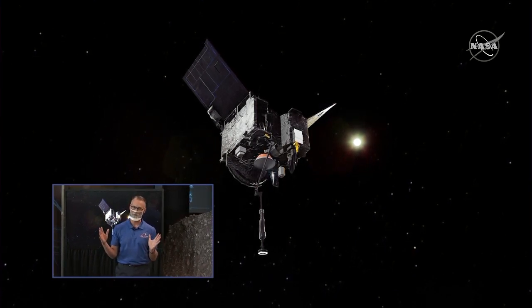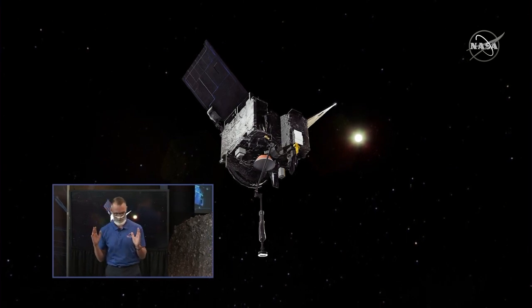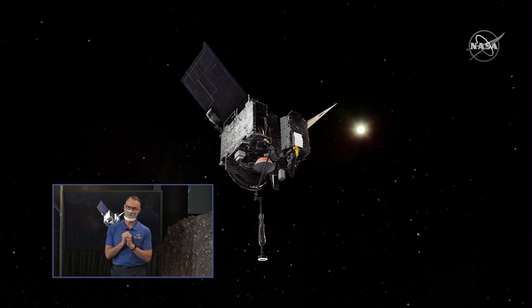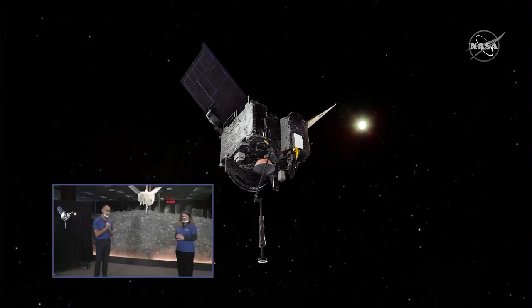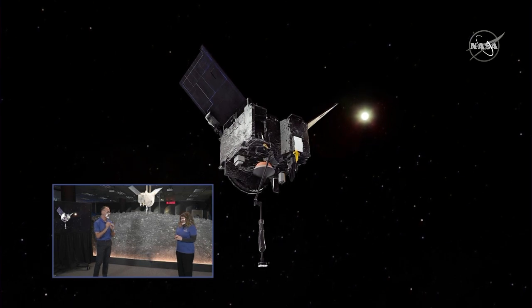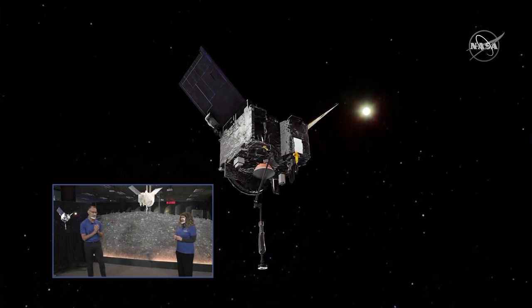We're about 30 seconds from match point, so we're going to keep our ears open for that critical call out from Dale. OSIRIS-REx MSA on OSIRIS-REx Ops. OSIRIS-REx has processed its next image. Position uncertainty is 1 meter. All right, we're back down to a meter positional uncertainty. That's great news.